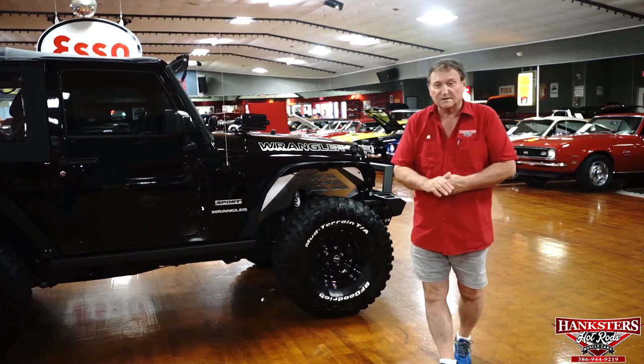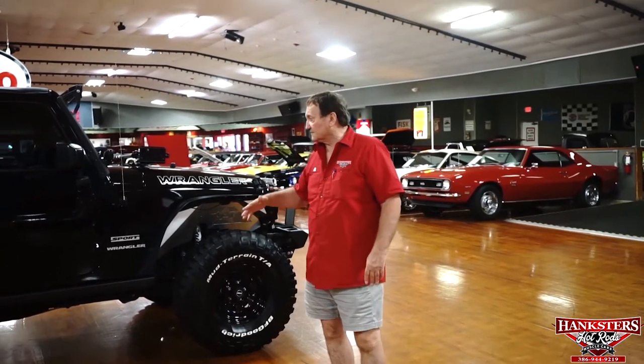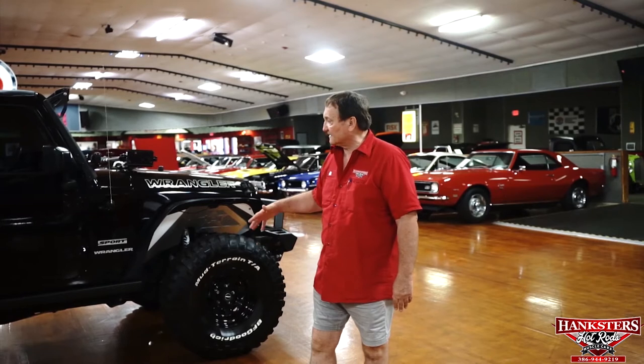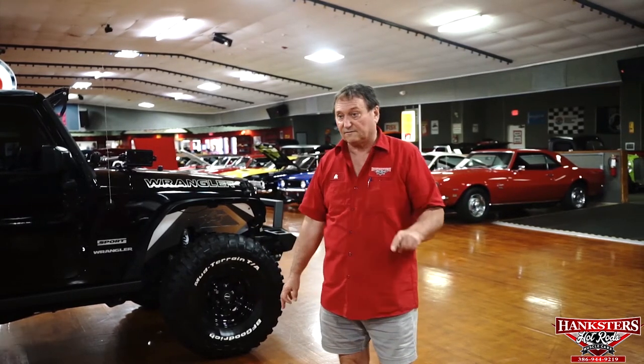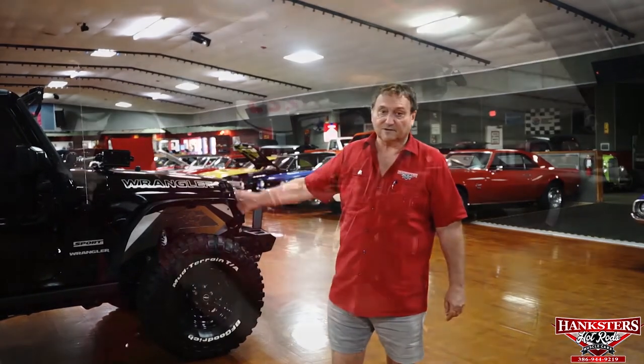It makes somebody a really neat toy. It's not lifted to the point where you can't get inside of it without steps or something, but it does have a nice lift, a nice look, a lot of quality, very, very low miles, and a 6-speed with a high output engine, a great running vehicle.